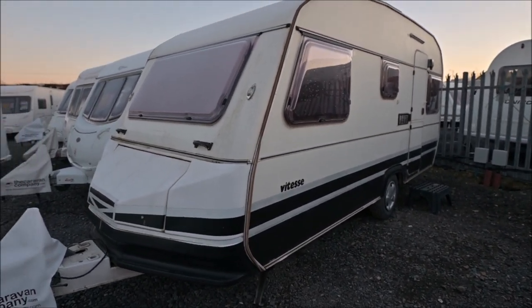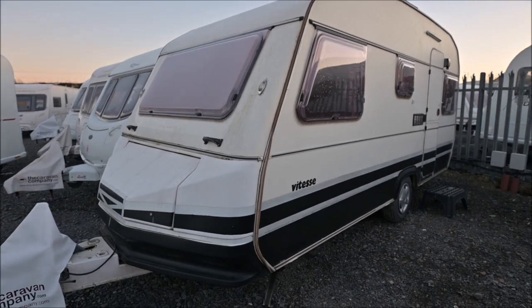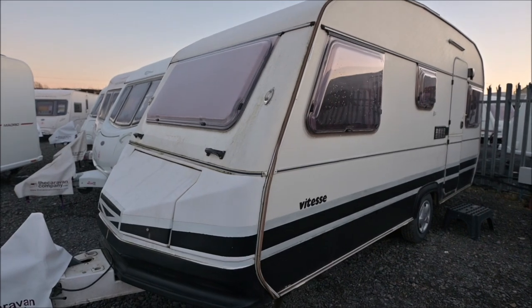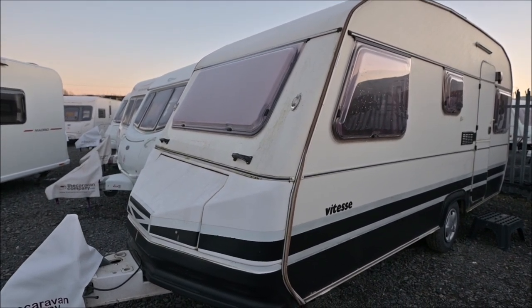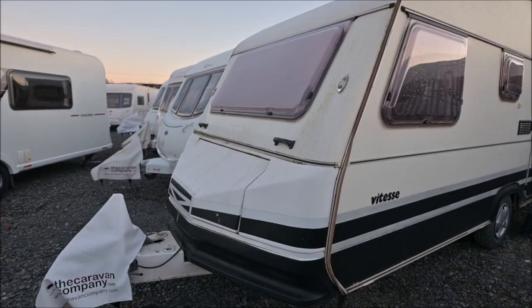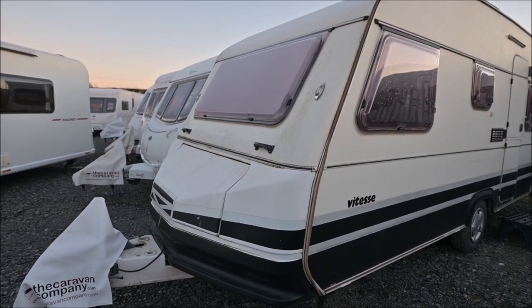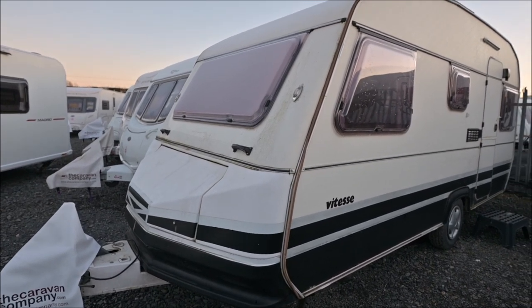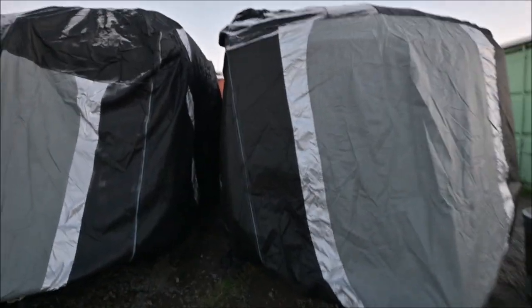Just interesting what you can find sometimes in the back of these dealers. This is the Caravan Company, just outside of Northampton. I'm going to have a quick look down this bottom end because I saw some covers over some caravans. I had a look before, but I'll show you them anyway because I was talking to the salesman and apparently they want to get them done up at some stage. Let's have a look.